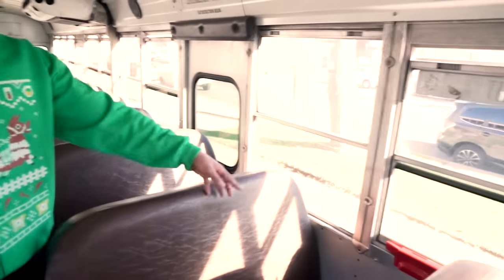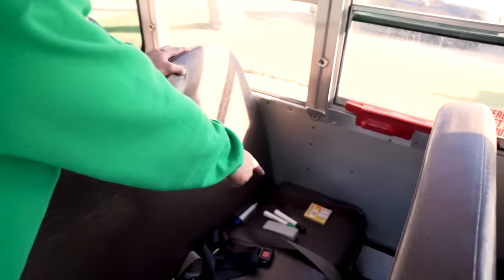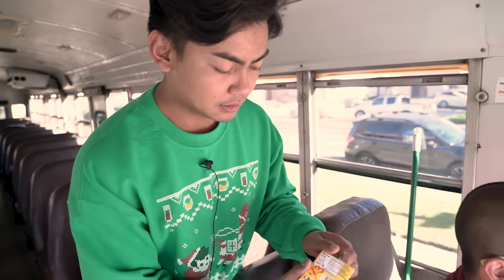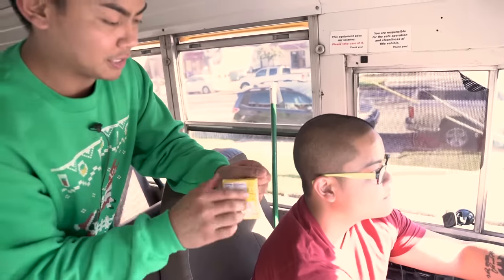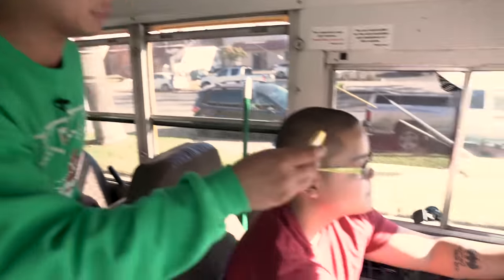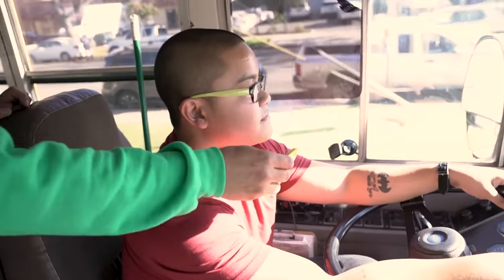Just kidding. Okay. Oh, look. I'm not lying. It says 1/3 right here. Juicy fruit. All right, let's do this. Hey, bus driver. Do you know anything about this 1/3 thing? This thing says 1/3. I'm not sure what it is. Let's try it out.